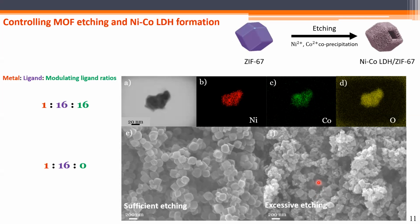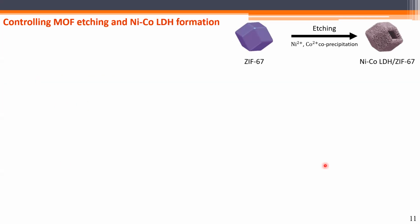But what we needed to be careful about was that the etching process should be controlled, since if we expose the MOF structure to excessive etching, this could have negative impacts. And as you can see on panel F, it would have destructive effects on our structure.